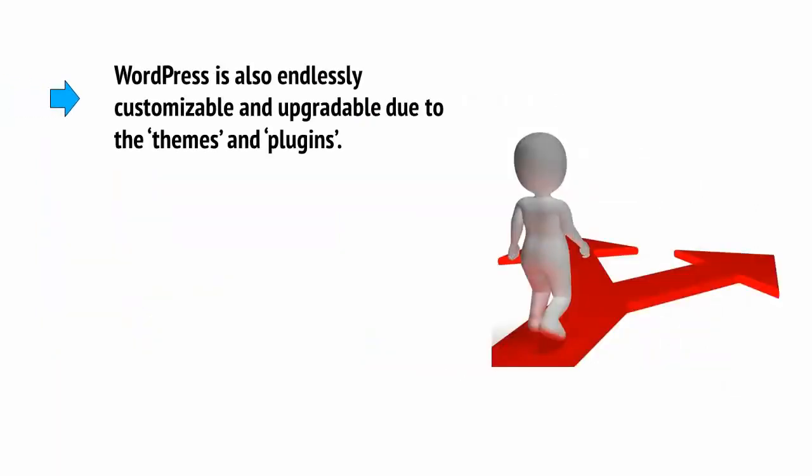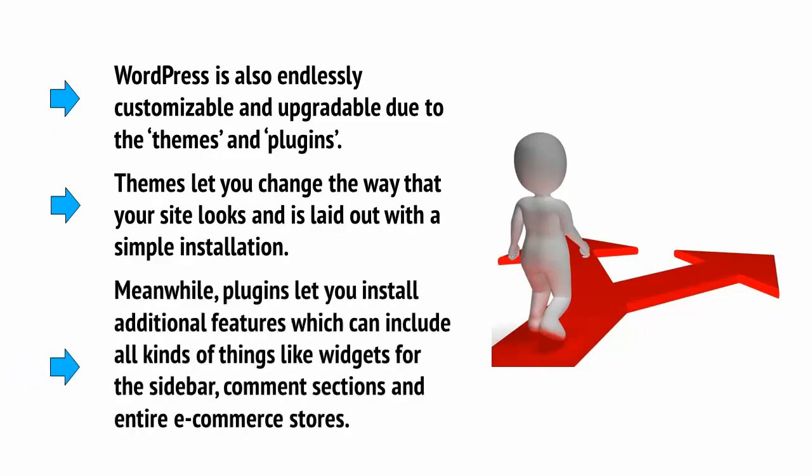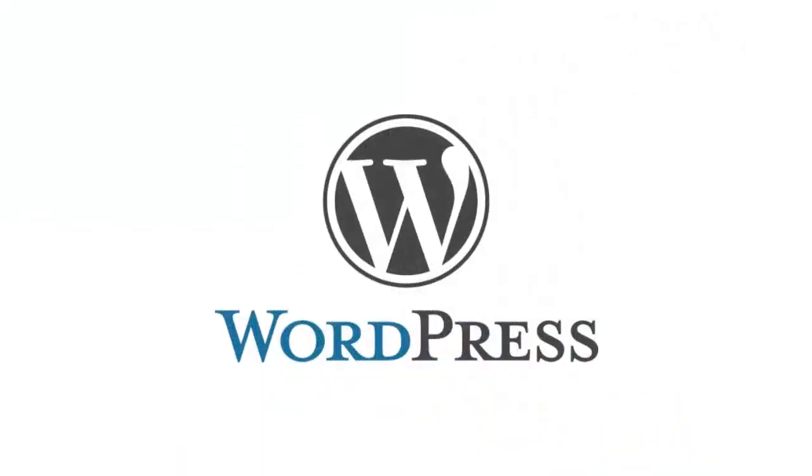WordPress is also endlessly customizable and upgradable due to the themes and plugins. Themes let you change the way that your site looks and is laid out with simple installation. Meanwhile, plugins let you install additional features which can include all kinds of things like widgets for the sidebar, like comment sections, and like entire e-commerce stores. This is the point at which your ears should be picking up. Many of the options we'll be looking at throughout this series require you to be using WordPress, so don't even think about it. So with that said, how do you build your WordPress site?